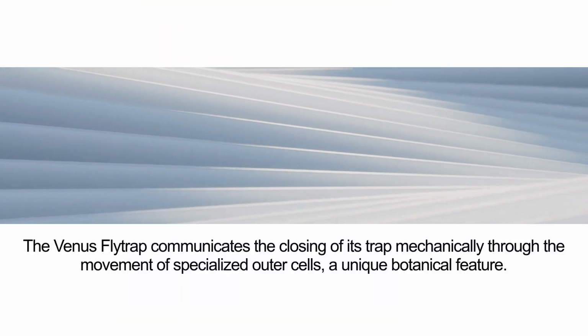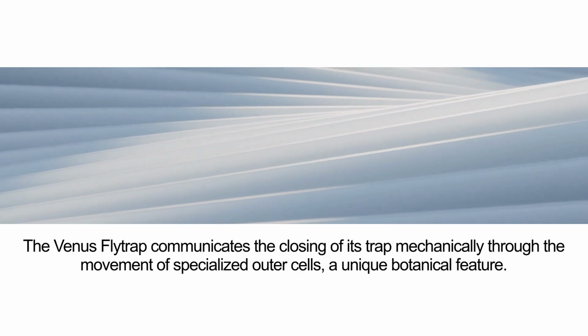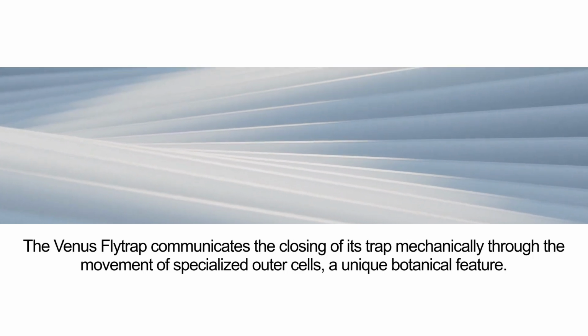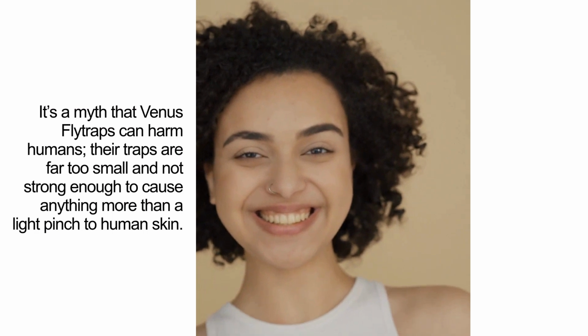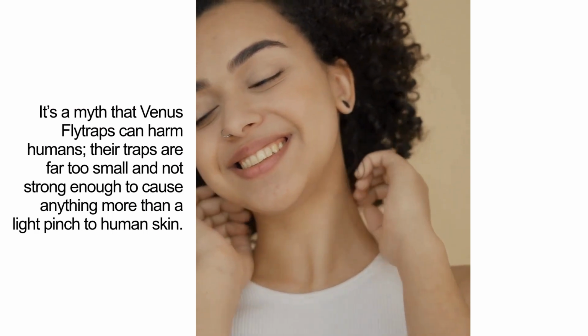The Venus flytrap communicates the closing of its trap mechanically through the movement of specialized outer cells, a unique botanical feature. It's a myth that Venus flytraps can harm humans. Their traps are far too small and not strong enough to cause anything more than a light pinch to human skin.